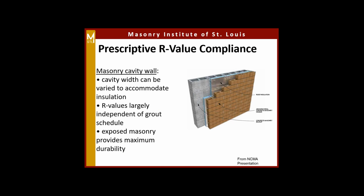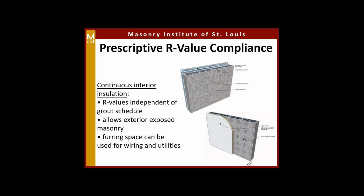And how do I get this R-value compliance? I personally like cavity walls. The nice thing about a cavity wall, putting the insulation in here, is it's protected from fire on both sides by masonry. Don't have to put anything more in there. It protects the insulation both from fire and from degradation. It's a great way to go about it. The R-values, or U-values, on that wall are also independent of the grout that's put in that wall, so solidly grouted or partially grouted walls work quite well.